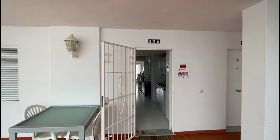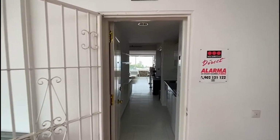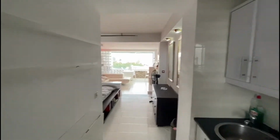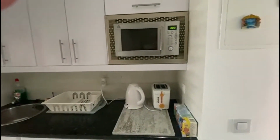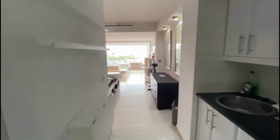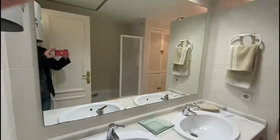This is the video of the studio apartment in Miraflores A. Upon entering the apartment, straight away, you have fabulous views straight out to the sea. To the right, there's a small kitchen area with microwave, cupboards, more cupboards, fridge, and then across takes us into the nice size double sink with marble.